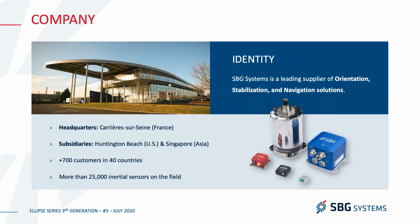So SBG Systems, I guess a lot of you already know us, but I will be quick on that. We are a team of experts of inertial sensors. The company is headquartered in France. It's been operating for a bit more than 13 years now, with offices in the US and in Singapore to serve our customers in every area.